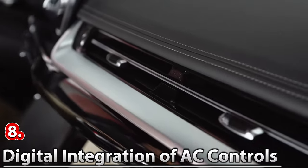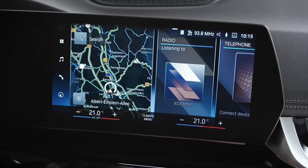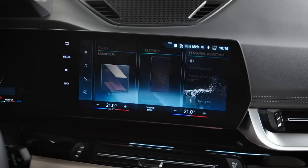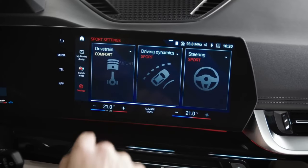Eight, digital integration of AC controls. The interior of the X1 lacks physical buttons to control the AC system. Instead, the functions are digitally integrated into the large curved display, following BMW's trend with iDrive 8. While it may be the direction BMW is heading towards, it may not be ideal for those.